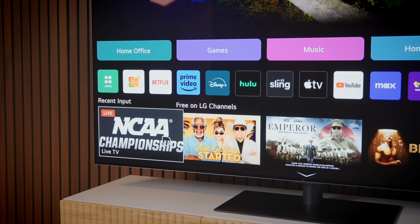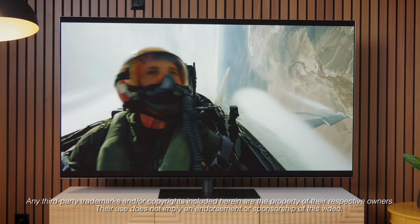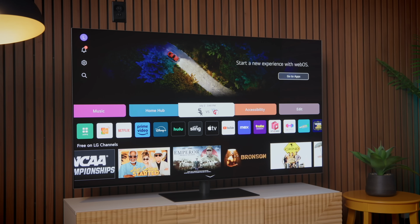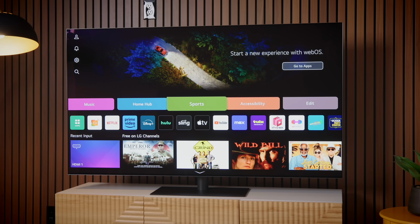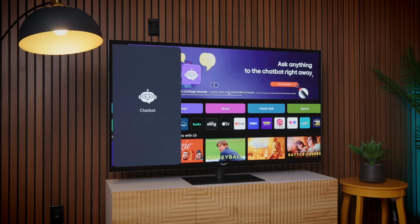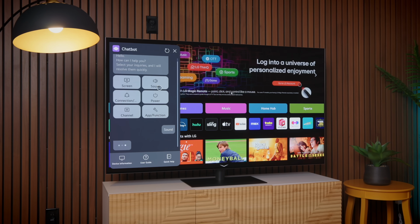You also have some nice features like live picture-in-picture, so you can see what's going on in real time on another HDMI input. LG even added additional tiles called Dynamic Info to show your recent activity within each category. So if you want to, you can quickly jump to your favorite things. On top of that, if you're into AI assistants, it also has a chatbot built in if you want help connecting like a soundbar or something.